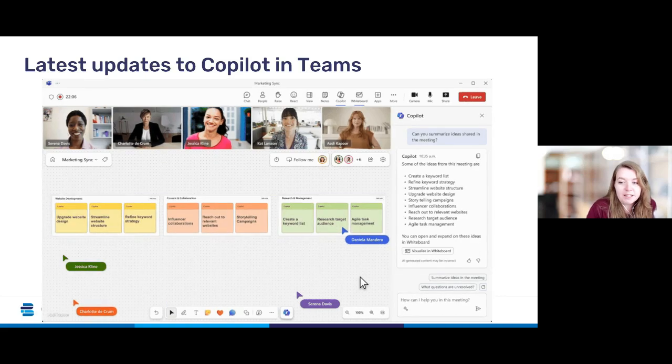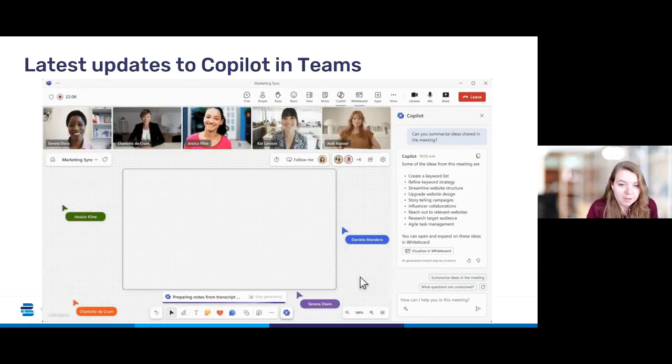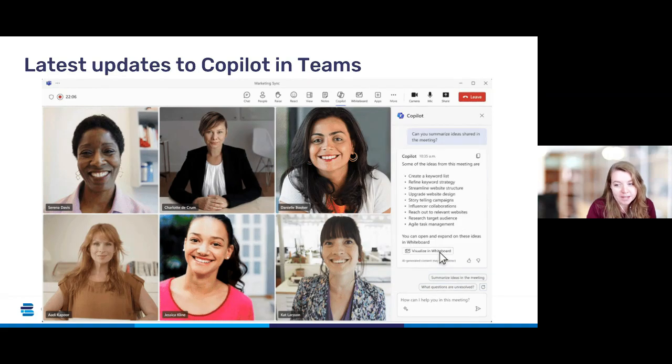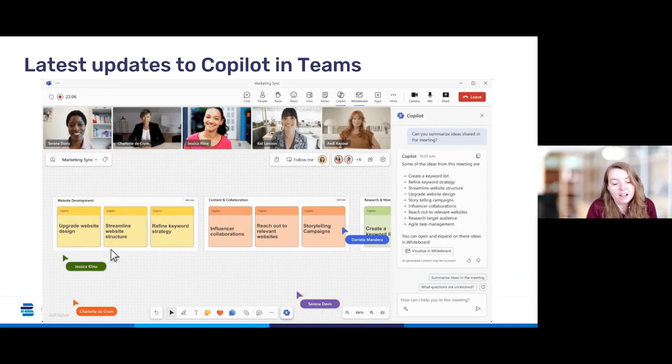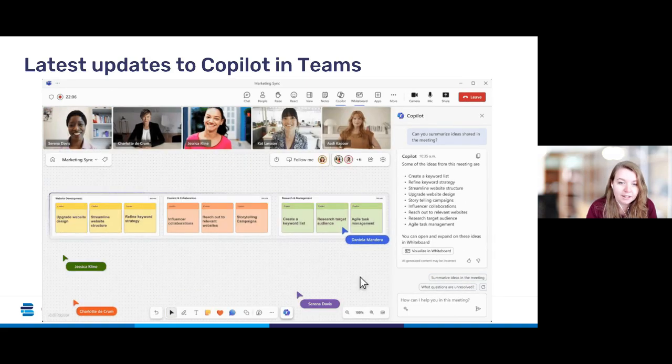The captured content in Whiteboard lives on after the meeting as a Microsoft Whiteboard file. So that will be accessible via Teams, OneDrive for Business, and directly in the Whiteboard app. And this capability will be coming available in early 2024 for users with a Microsoft 365 Copilot license.